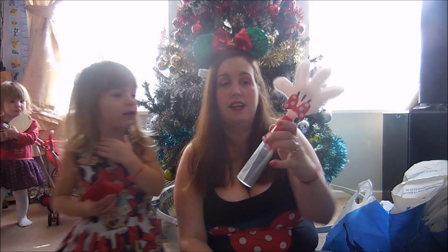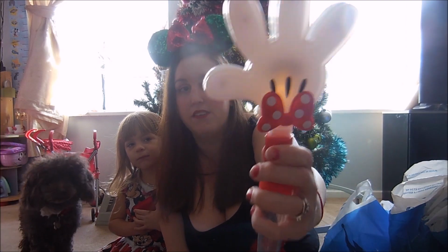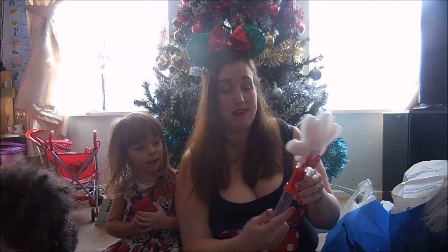So Kyrie decided she would like some sweeties. Now this was full of jelly beans. And it's full of clappy hands, as you can see, three bits. But it also lights up. We've had it on quite a lot, but we're still going.